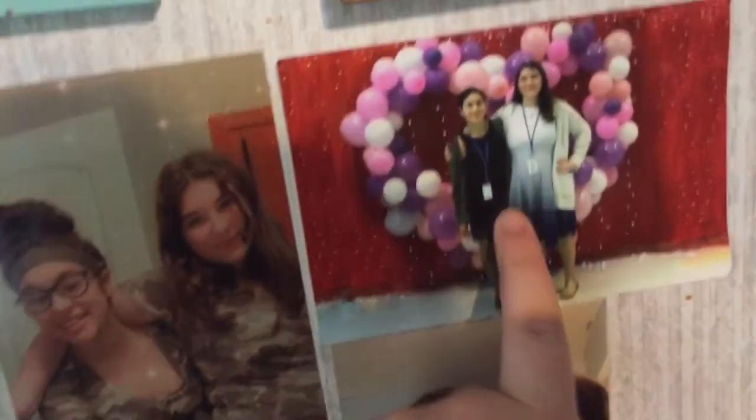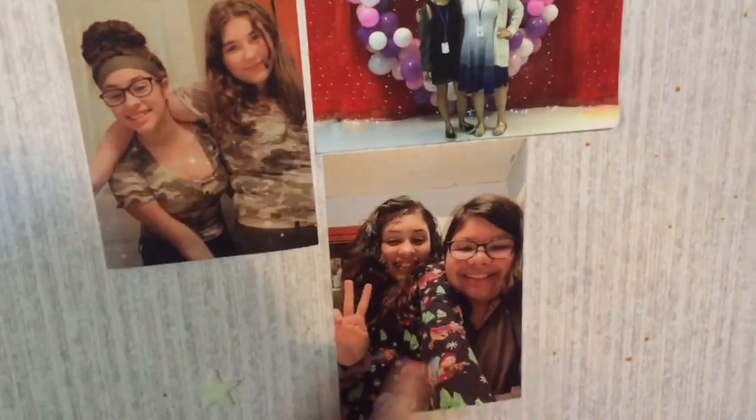Up here I have my little board thing, bulletin board, I guess. Right here I have some photos, of course. This was me and my best friend this year. We took one for Valentine's Day. I was at her house when we took that one. And then that's her and her sister.